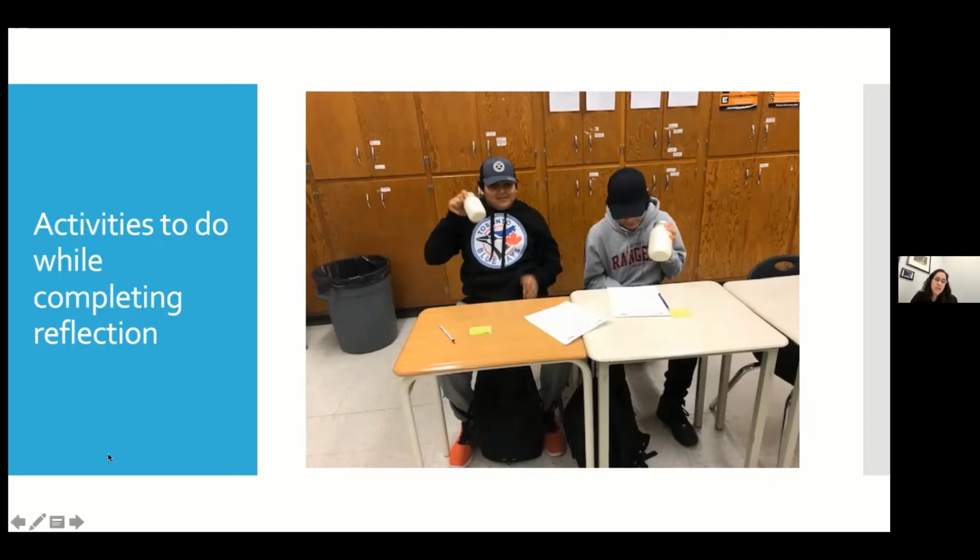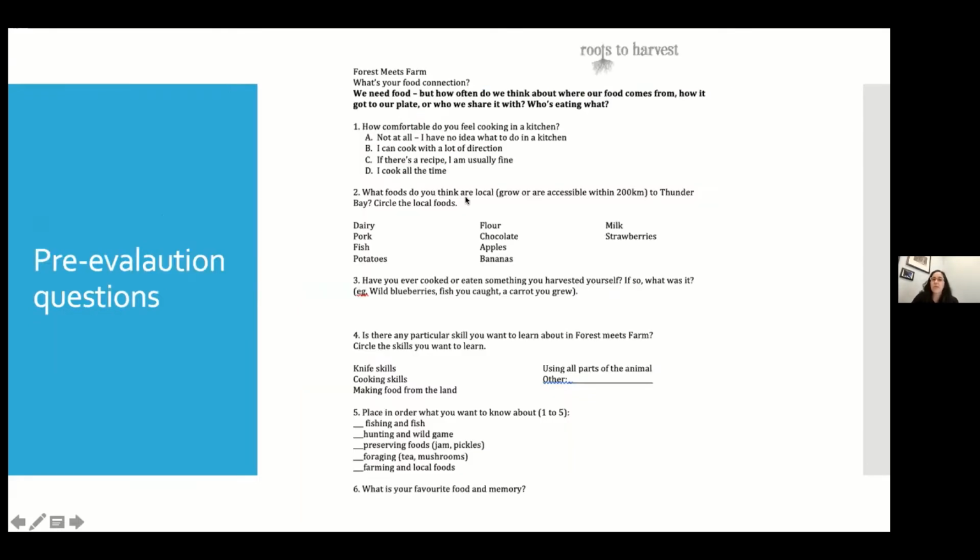That the answers become a bit more thoughtful and insightful. And so when we're doing a final reflection evaluation, we often will do that in different ways. This is an example of the paper that they're answering. This is the pre-survey around their food connections. And again, we're always changing this. Since I put this together last week, we decided to change a few questions, and it's built on the kids that we know in the class.